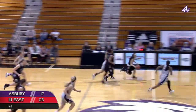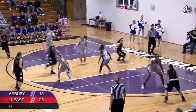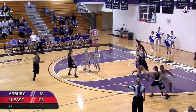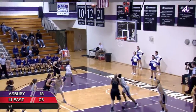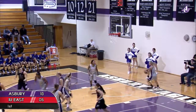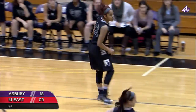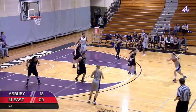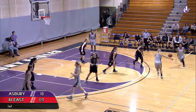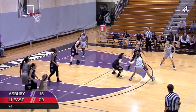Big lead right now for the Eagles, but that pressure defense does not look like it's working for the Eagles right now, and IU East is able to get the ball across the half-court line in no time, and the pressure defense is nothing. Right now, there's a good three-point shot from Tia King, and there goes a good three-pointer for the Red Wolves there. And that was Tia King that just made that three-pointer.